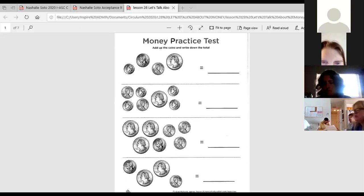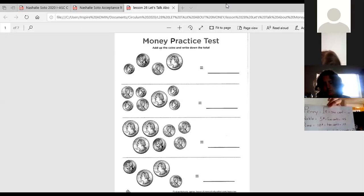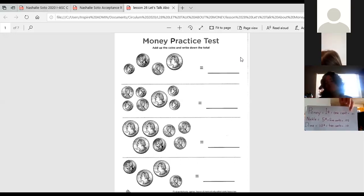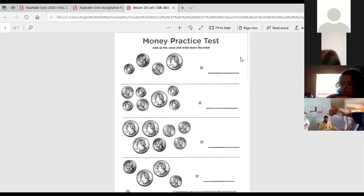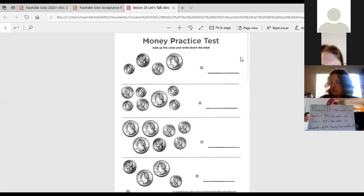So before we go into it, can you see this if I hold it up or not really? Yes. Basically it's just showing that a penny can be written as 1 cent, written out in words as 1 cent. Or what is this form of it, guys? 0.01, decimal form, good job. So this just shows us to remember that the coins can be described and written in different ways.